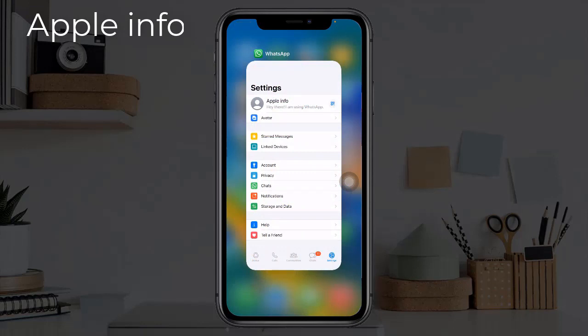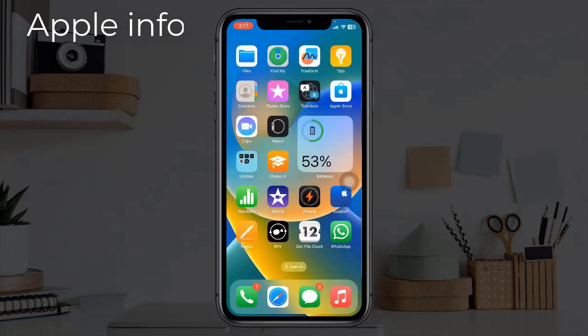After that, restart your iPhone and then check if the notification is working normally again.